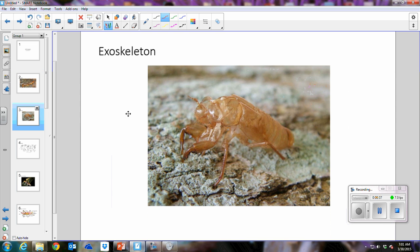Here's a better picture of an exoskeleton that the actual insect has crawled out of after it molts. And you can see how this is a hard shell. It can be used as protection. It also supports the body much like our own skeleton does. It just does it from the outside.